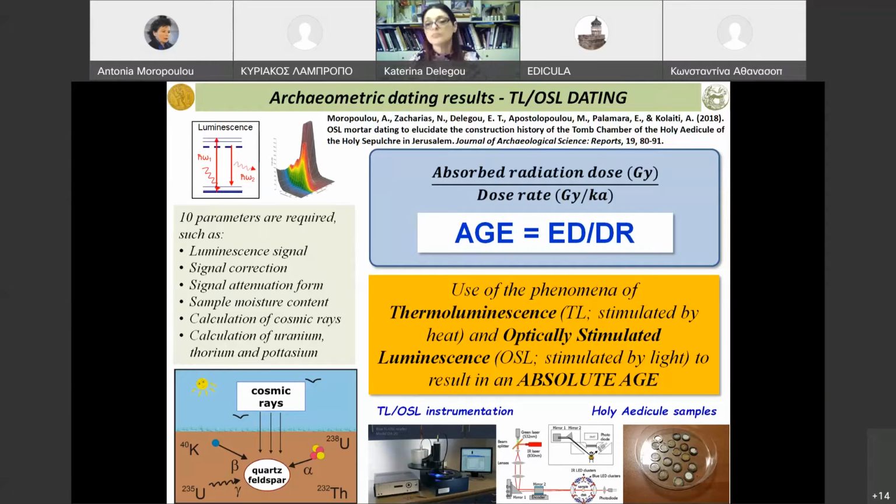In order to present these results shortly, I have to say some basics on the theory. We are calculating the radiation dose of the cosmic rays that is absorbed by the compounds of quartz and feldspar, as well as the radiation dose absorbed by uranium, thorium, and potassium. Except for the OSL technique, XRD for the mineralogical composition of the mortars was also applied, and XRF for the chemical composition of the historical mortars.